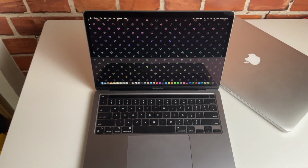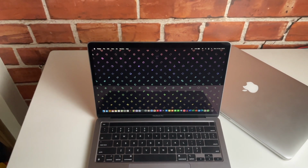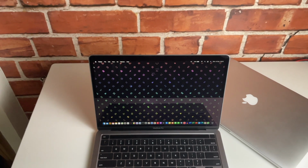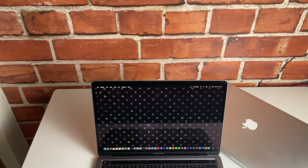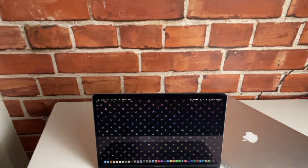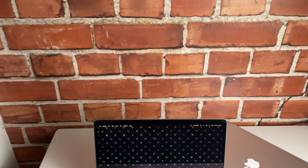So once those are optimized, they'll probably perform even better if you use the Adobe suite like Premiere Pro, Photoshop, Lightroom, etc. Those are not optimized yet, and once they are optimized, they will perform better than what they are now, and they're already performing better than my 2015 15-inch, and that's promising.